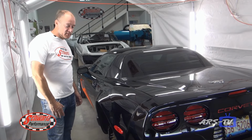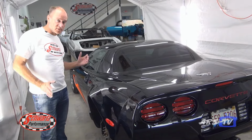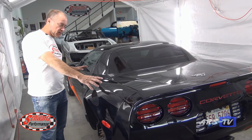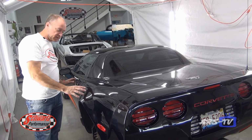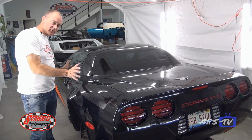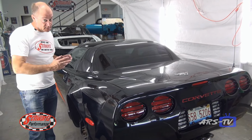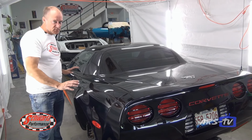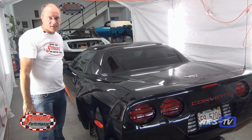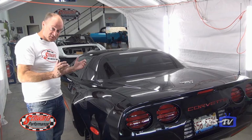This C5 Corvette, the owner wanted flared fenders on it so he could have a little more tire clearance for the really wide tires in the back. So we fitted these fenders that had flares in them already. Took a fair amount of work to try to get them to fit properly, and then we've got all that done, and then black is a difficult color to make sure the fiberglass parts are nice and straight. So we've done all of that, and we're just putting it all back together now, and it should be really a nice look to the car, more aggressive from the back end.